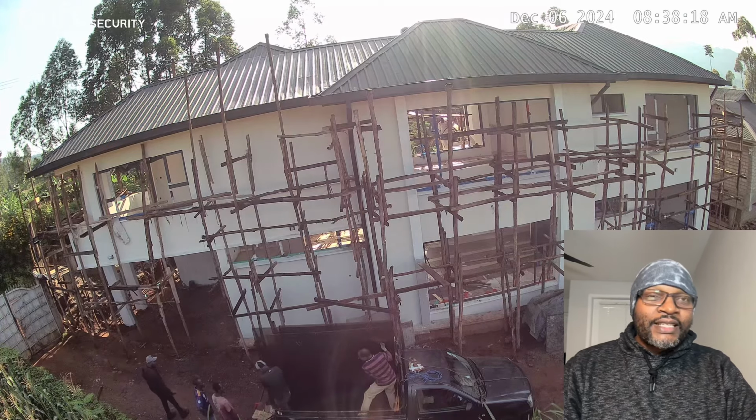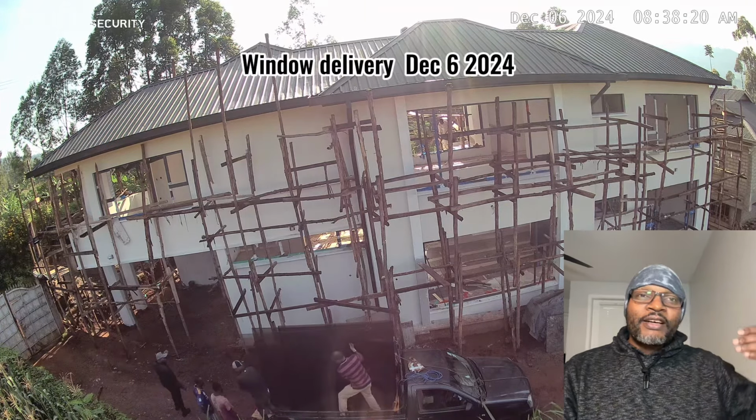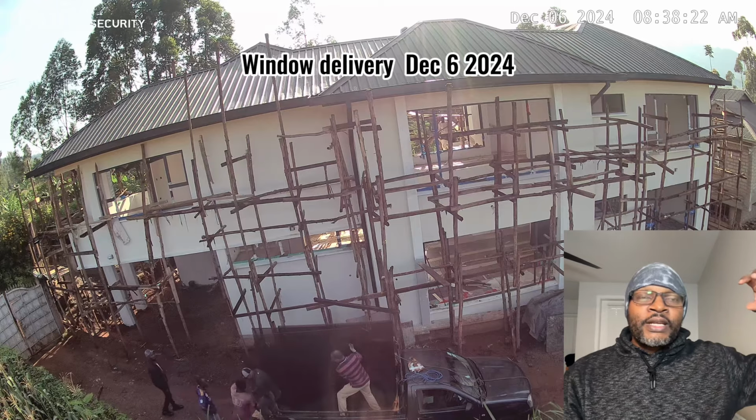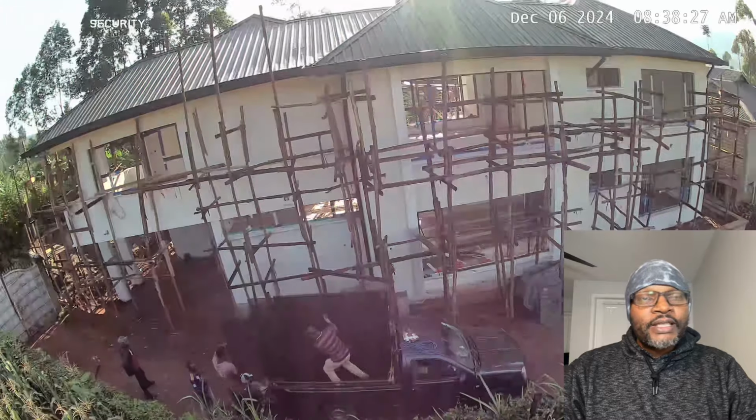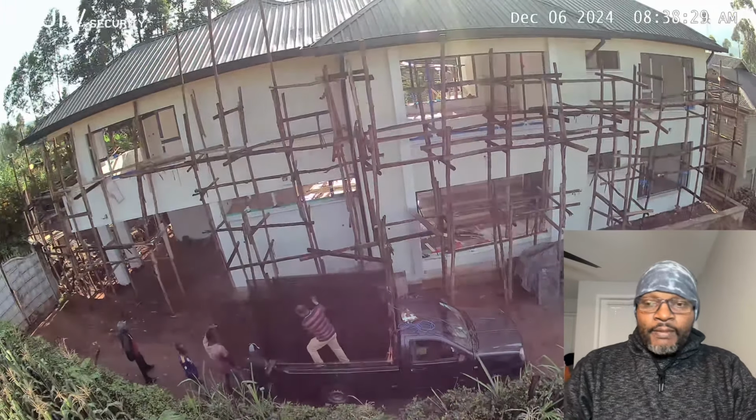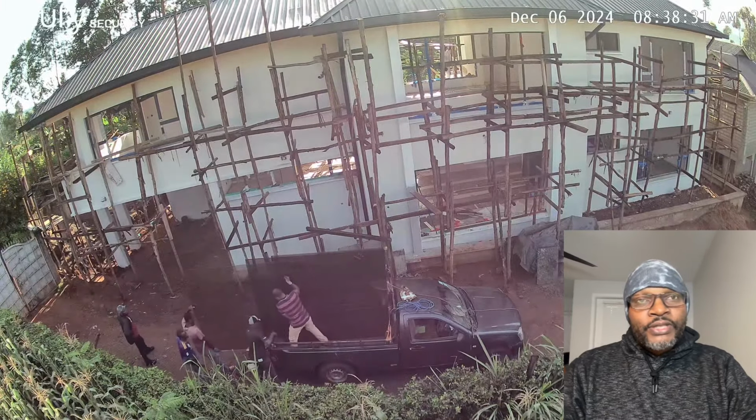But then again, like I said, the camera is a little bit further back, onto the other neighboring property. And maybe that's why it's not able to catch these movements as fast as it's supposed to. Beyond that, I think I'm very happy that I purchased this camera.